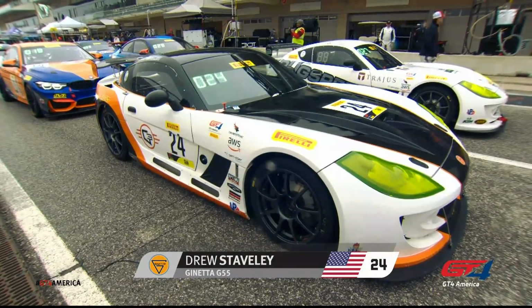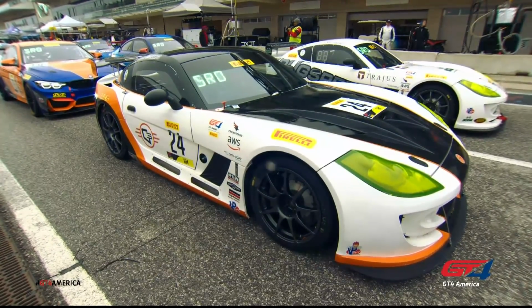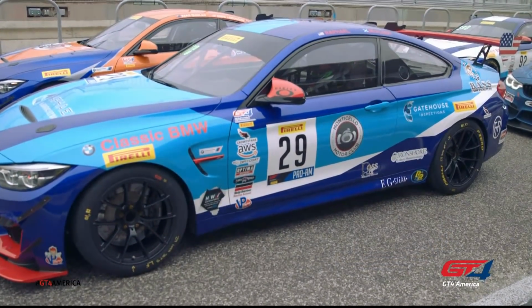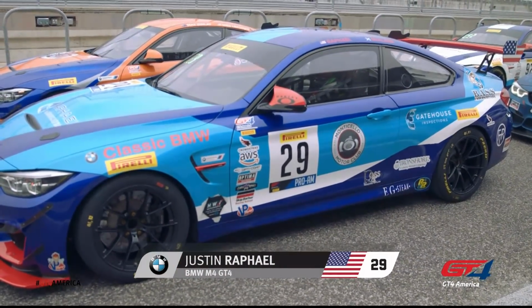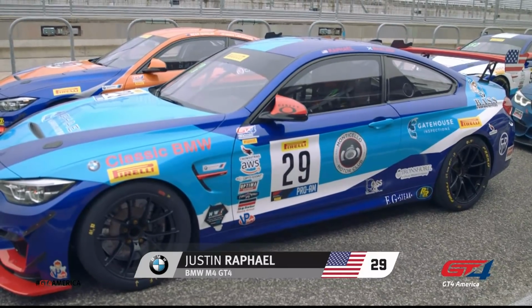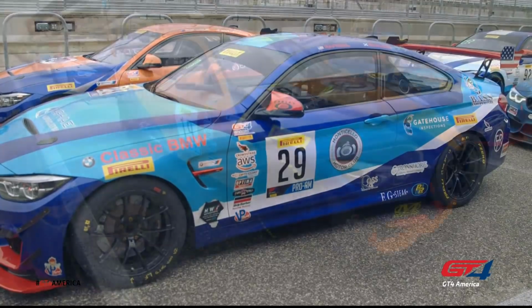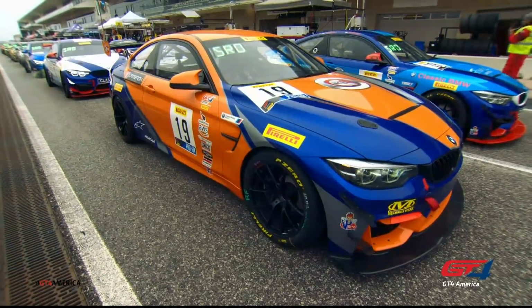Here, the number 24, this is the Ginetta from Ian Lacey G3 Racing with Drew Stavely and Frank Gannett. Campaigning those cars. They'll be running Mustangs in the sprint version, which we'll talk about in just a little bit. But again, a very deep field. There's Pro-Am and there's AM. That's the national championship for the Sprint X.